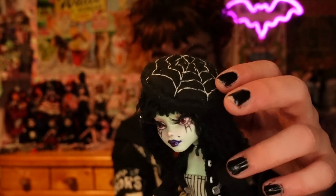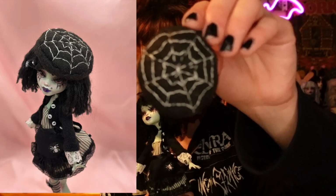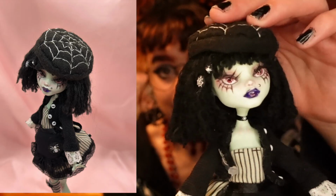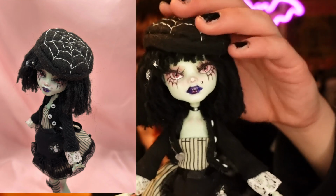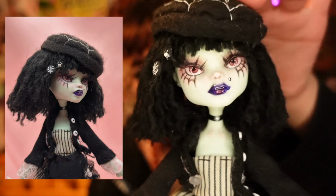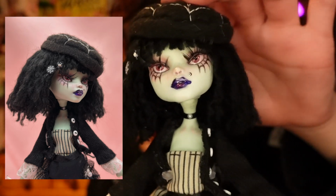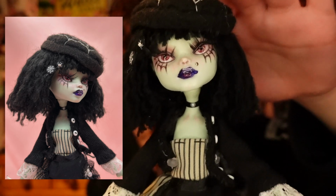Okay, so she's got a little embroidered beret that's just black felt that I embroidered by hand to have a little spider web. Very, very cute. She's got her little bangs and she feels very French to me. And I love the makeup look where people do the spider web under the eyes. So I did that with her, and she's got really nice thick lashes, red eyes because I was on that kick, and red eyeshadow with purple lipstick.